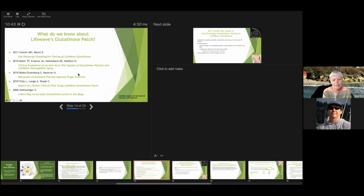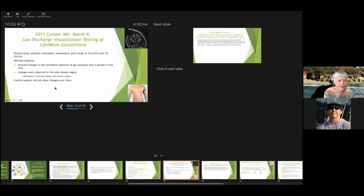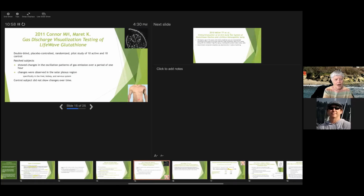They're all small sample sizes, unfortunately. And the timing here spans from 2011 to 2006, and we'll talk about them in reverse order. So Dr. Connor and her colleague used a piece of equipment called gas discharge visualization equipment, and you see a little picture of what it looks like up here. It's really the new, improved version, the descendant of Kirlian photography.